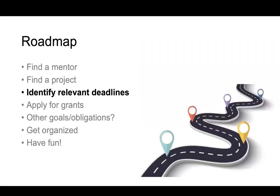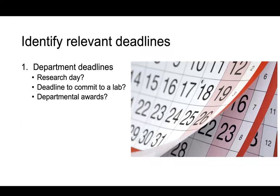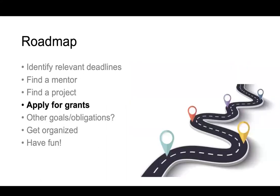Then identify relevant deadlines. So figure out whether your department has deadlines. Is there an annual research day that you're expected to present at? Is there a deadline to commit to a lab? Are there departmental awards that you can apply for? Consider grant deadlines if you're going to be applying for funding. And also think about abstract deadlines so that you can get out to some of the national meetings and present your work. And then from there, work backwards. Figure out what you need to do to get those abstracts submitted, get those other project proposals submitted, and that will help figure out how to prioritize.